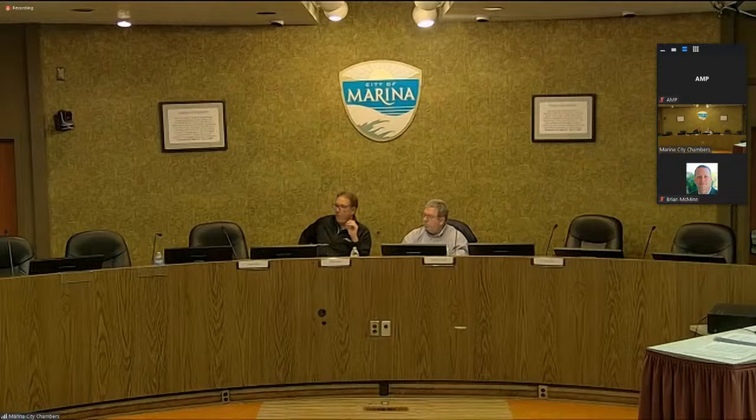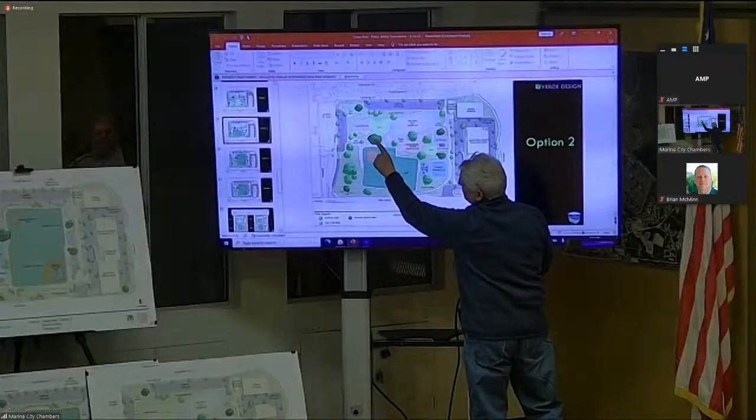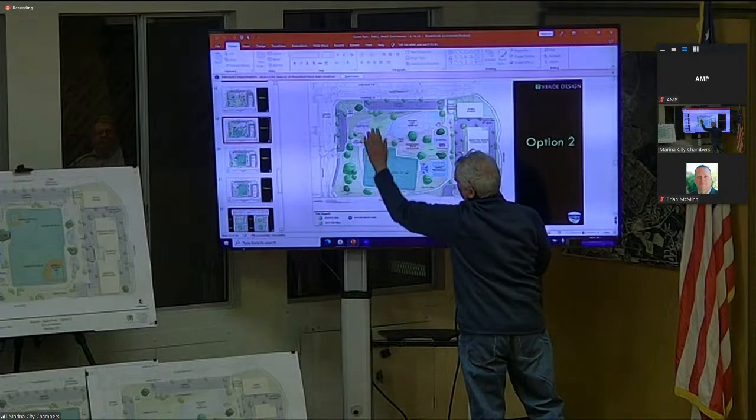You want option 3? Is that what we're looking at? Well, I'm looking at option 2, which I base my recommendation on. If you want to go to the screen, you can see it, I just put it on the screen. Now, this is a landmark tree, and we'd certainly like to see that preserved and have the amphitheater in this area.